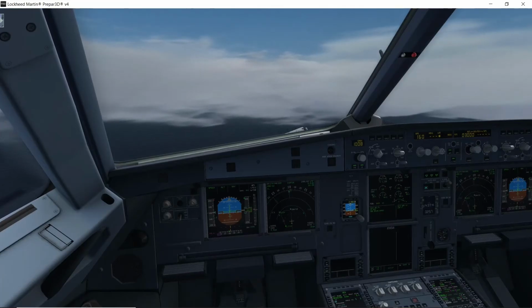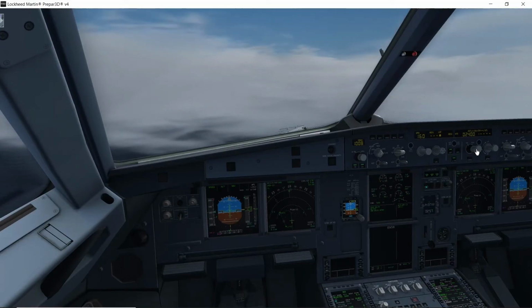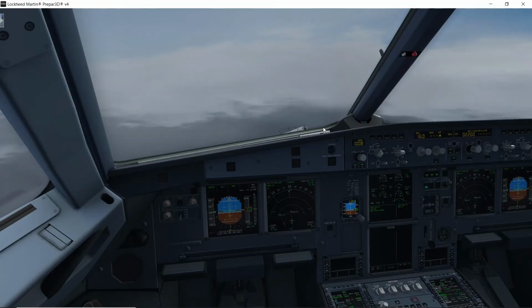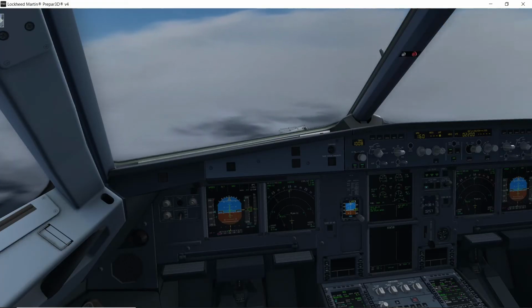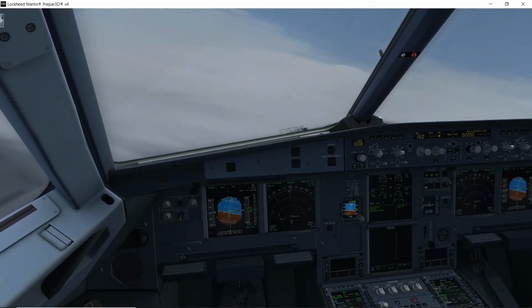There's 3,000 feet now, so I'll just go ahead and reduce down to the speed that I want for gear with flaps 2, which is 160 knots. I'm going to go ahead and select flaps 2. Cabin crew prepare for landing and gear down. Gear is down. 3 green.